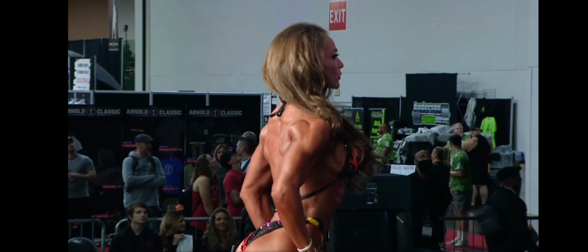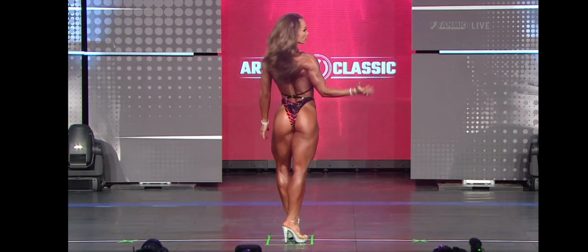I always like to do a kind of bikini back shot pose before I hit the mandatory back pose, just because I think it shows off my glutes quite nicely. Little bit of sass, bit of a hair flick there. And all done for the individual.